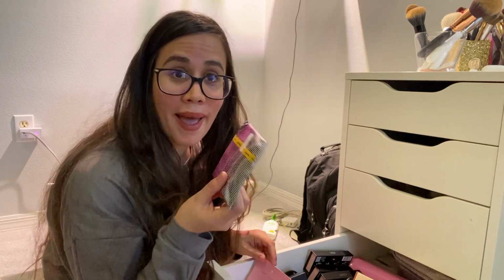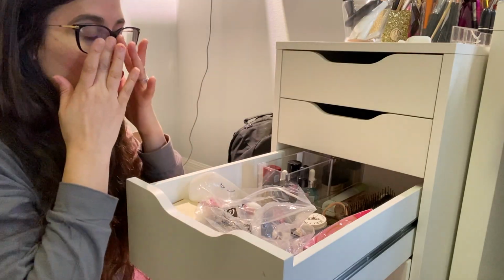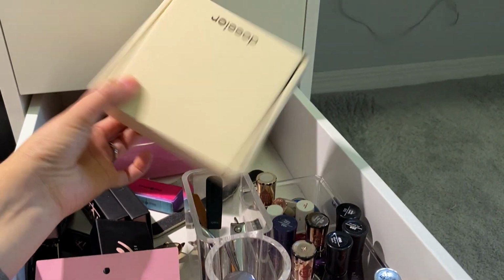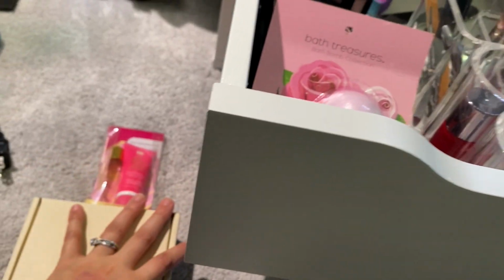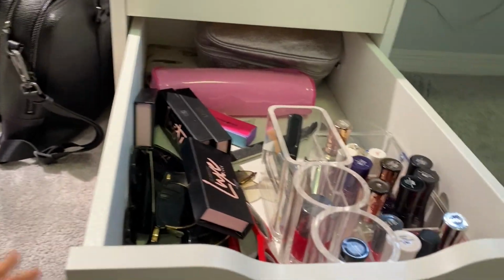So got pads, got all these kinds of things. So this is a mixture of everything, and this is just driving me crazy, like completely. This is another one here, Dossier. I have to try it out. I haven't tried out this perfume yet, so I will be doing a review on that one. This is stuff that I haven't tried out. This is something too I wanted to give away. It's a bath bomb. Keep that there.